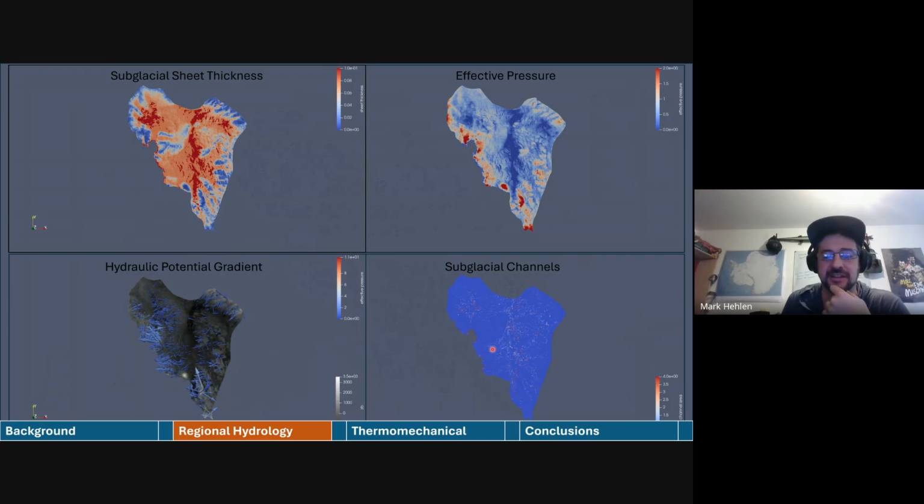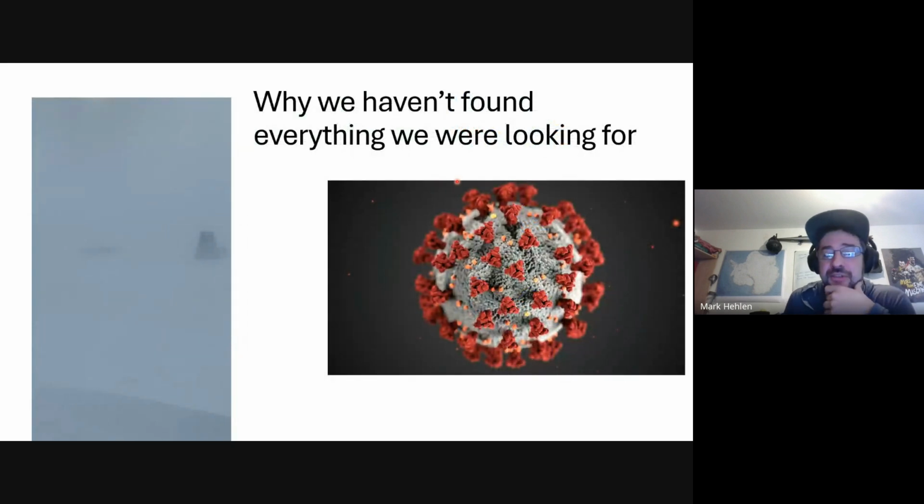Maybe you see these fun little channels filling up right along the edge of where the shear margin is, and that may be part of the control system. But yeah, we'll see. That paper should be submitted probably in January, so keep an eye out. We haven't really found everything we were looking for, even though it's been about 8 years. And yep, that's due to our friend right here that I hope you all remember lovingly.